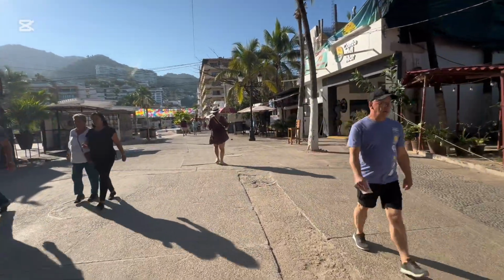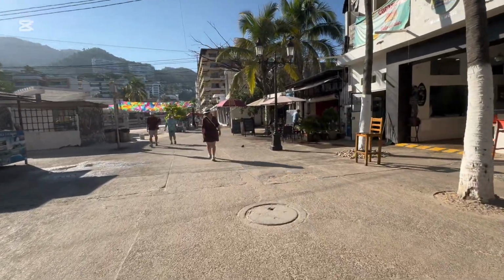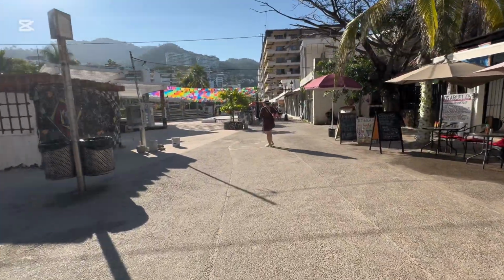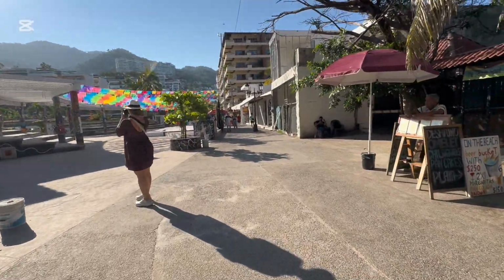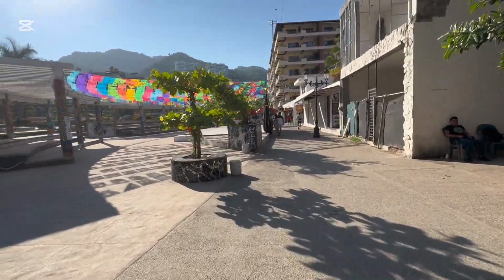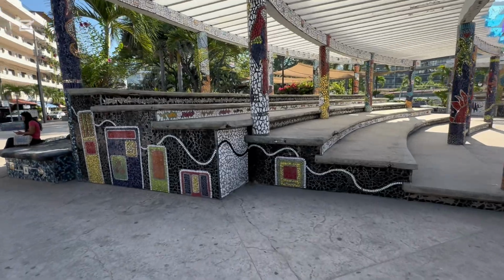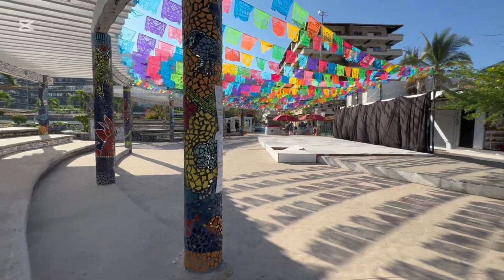And on Saturdays they have their market open. It's an artisanal market, so they have a lot of artists here selling their wares, but they also have a place where you can get a lot of food. You can eat it there on the tables provided, or you can bring it home with you. And they have live music every Saturday as well. The market opens from 10 o'clock until about 2. And I refer to it as the tile park, because you can see all the surfaces and benches have been tiled over.